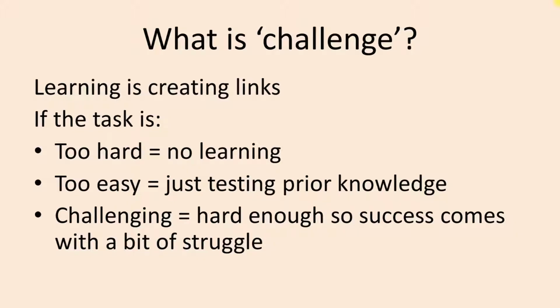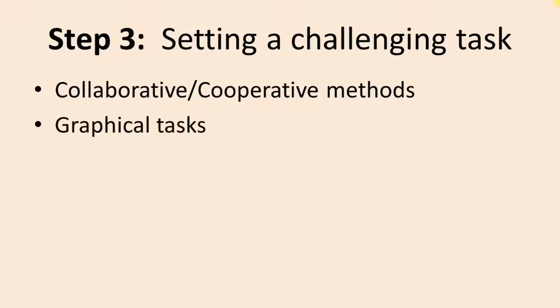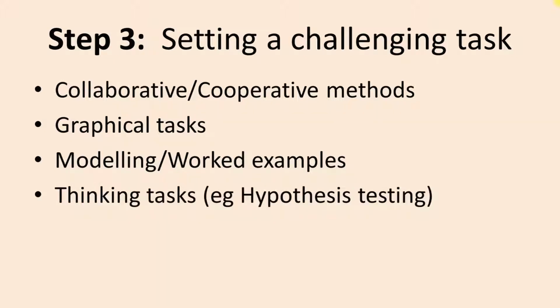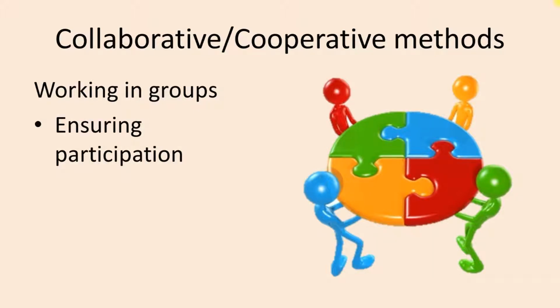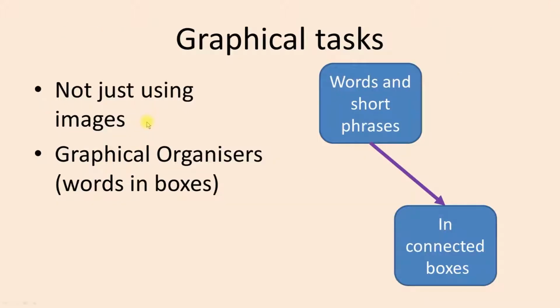And there are a number of different methods of providing challenge which are more effective than others. Collaborative or cooperative methods, graphical tasks, giving students worked examples, thinking tasks such as hypothesis testing, and metacognition, or the students thinking about their thinking. Collaborative or cooperative methods are not just about working in groups. It's about ensuring the participation of all the members of the group, and also assessing each student individually so they are accountable, so that you don't have some students doing no work at all in your session.